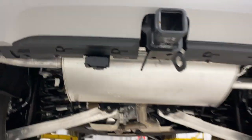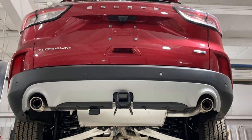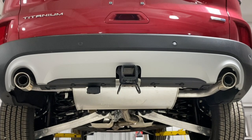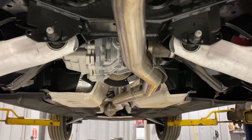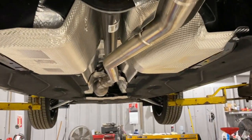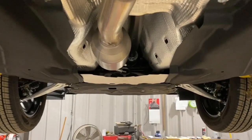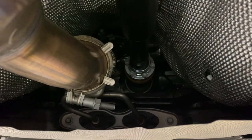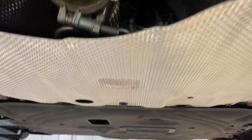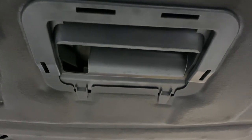Pretty decent sized muffler with dual outlets. Here you can see the backup camera right above the license plate brackets. And the 6-pin trailer light connector. As we head up to the front, you can see the exhaust system and the drive shaft. And there's where it bolts into the PTU. Still curious to see if I have to remove the shield to change the oil.